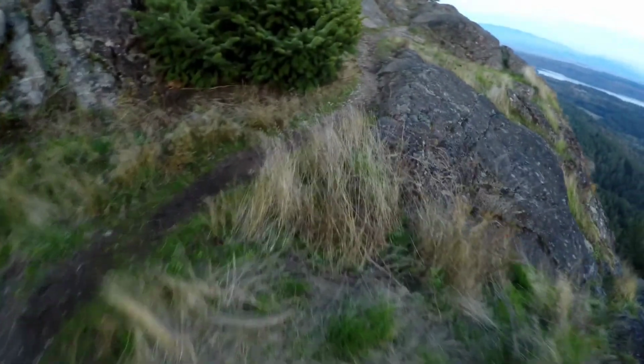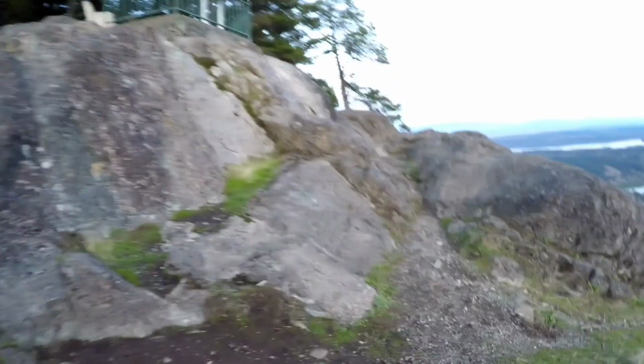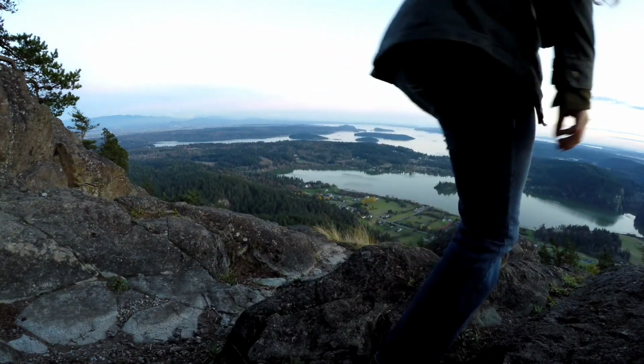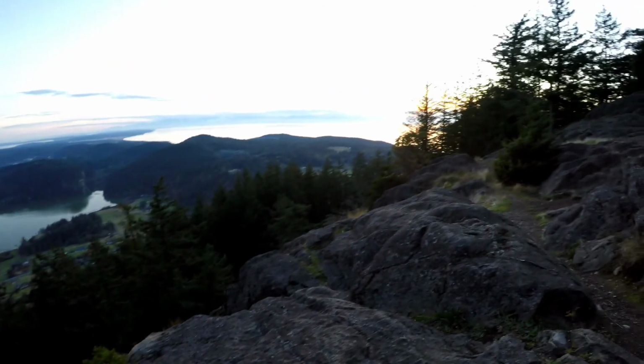So we'll go up to the lookout point again. Follow the tiny trail. Very nice. But which way to go? Up the rocks or next to the rocks? Back to the parking lot.